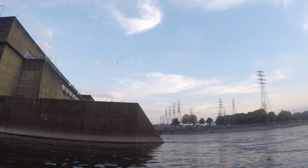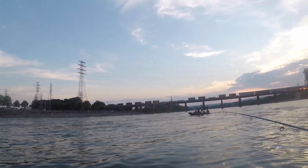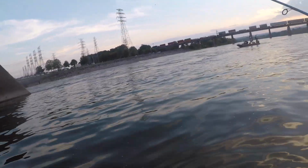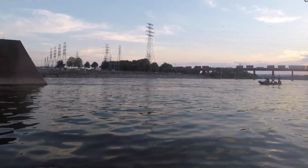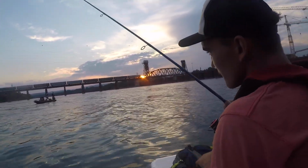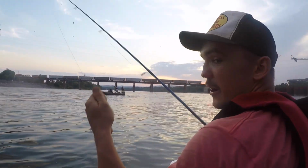Freedom, baby. How long are you trying to stay out here? Till like sunset. We don't have any navigation lights, so we're required to leave by then, I think. So I think we're good for another hour or so. Oh yeah, it's all about having patience out here, but I'm having a good time. I'm about to rig up.